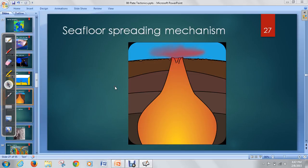Okay, so the seafloor is spreading very, very slowly, from this magma coming up and wedging out the old material as new material is formed. Okay, and so we have a mechanism to explain continental drift. We're starting to see some type of evidence that the plates could actually be moving because the seafloor itself is moving slightly from the seafloor spreading.